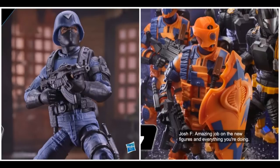So the Cobra Officer is, of course, the redeco of the Cobra Island figure, and then the Trooper, the Infantry Trooper, and now we have the Officer. Looks good. There's a lot of extra stuff they added to this. Great, and it's the 3rd mystery figure in the wave to go with Spirit and Storm Shadow.